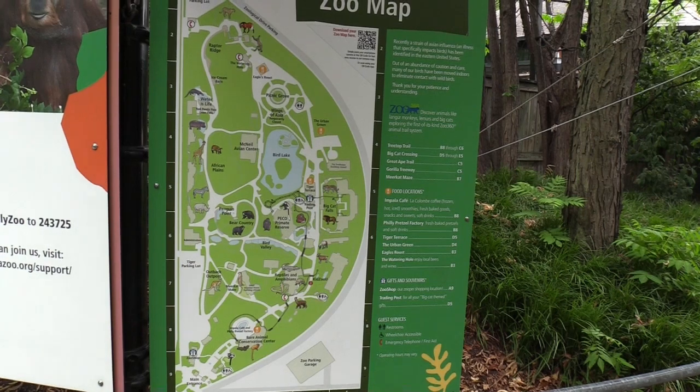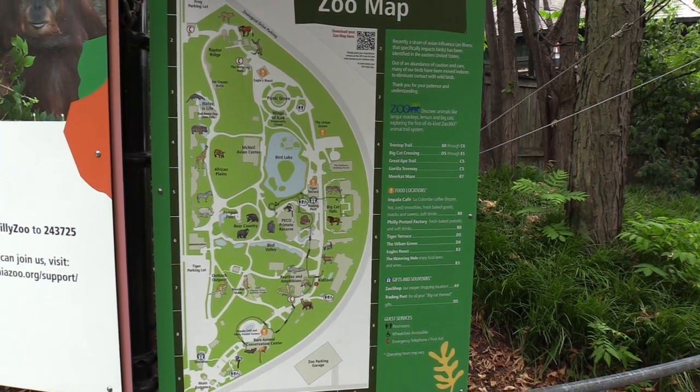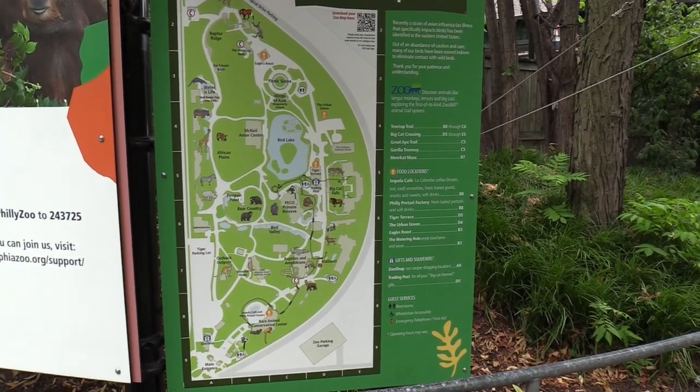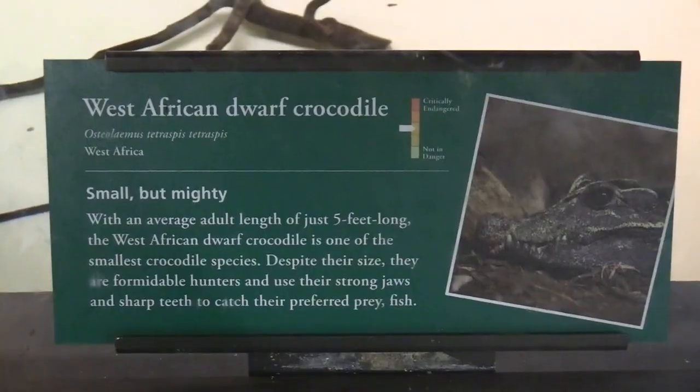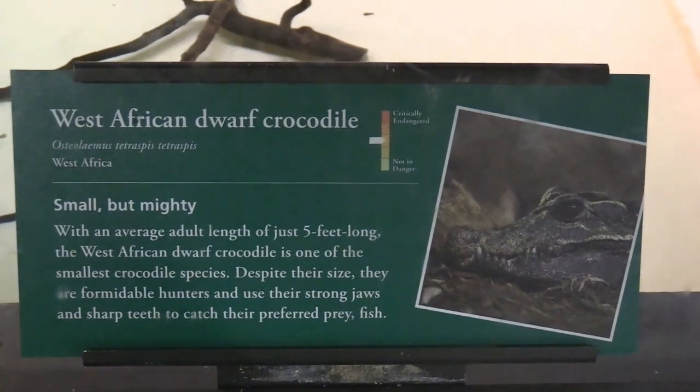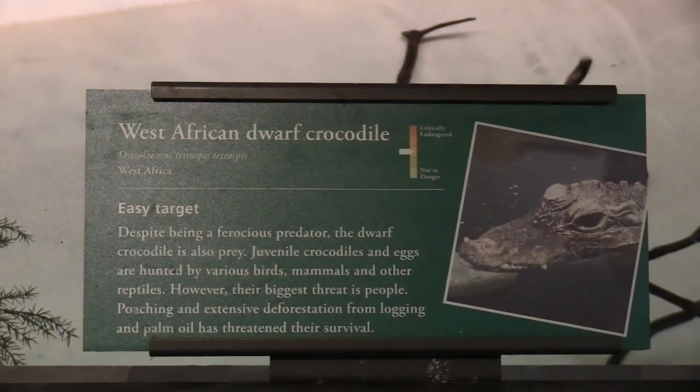All right, so showing the map again. And where I'm at, I'm near KidZoo U. All right, we've got reptiles and amphibians. All right, West African dwarf crocodile. More information about them.